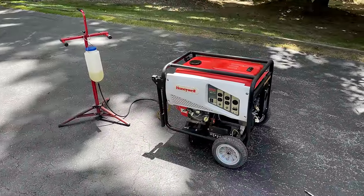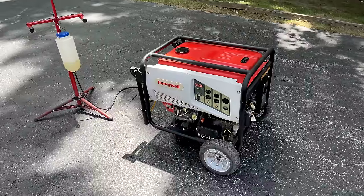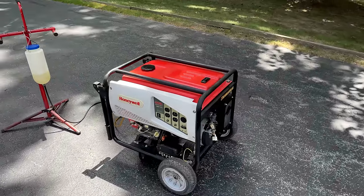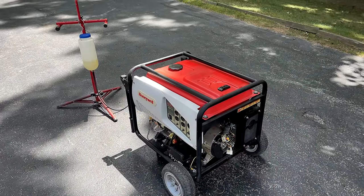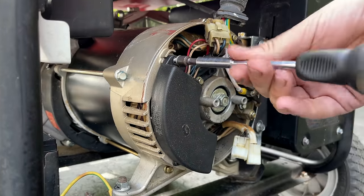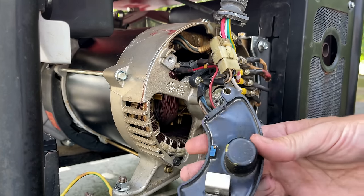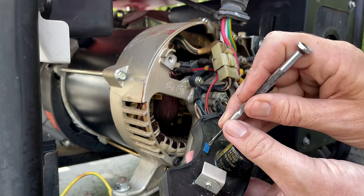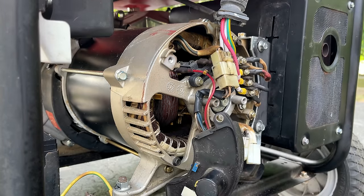Just about ready to test this, but before I do, I need to make a few adjustments. The voltage was high at 134 volts, and the engine speed was a little slow at around 59 hertz. So I'm gonna pop that AVR off. We'll dial that potentiometer back a half a turn to start and see where that gets us. All right, let's try that.